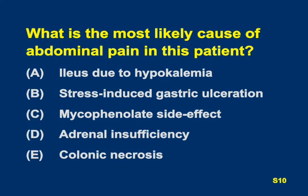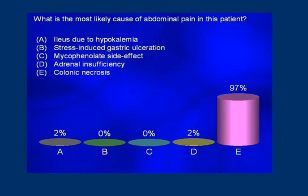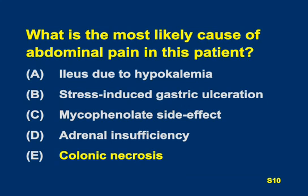One of these, you either know it or you don't. And obviously all of you recognize that Kayexalate can cause colonic necrosis, particularly in post-op patients, the elderly, and those who are vasculopaths, a devastating consequence.